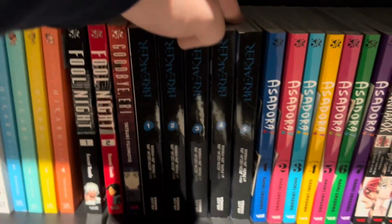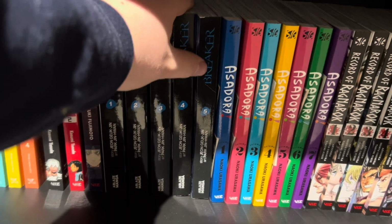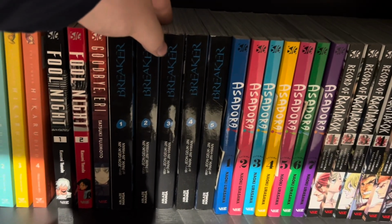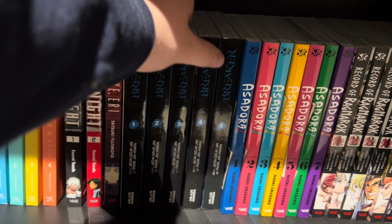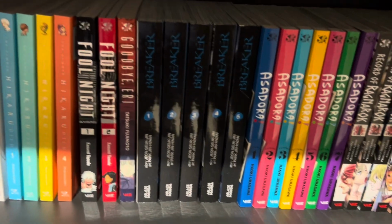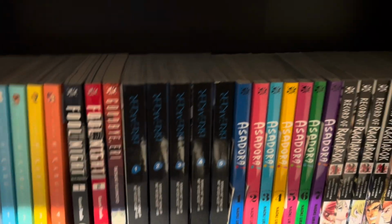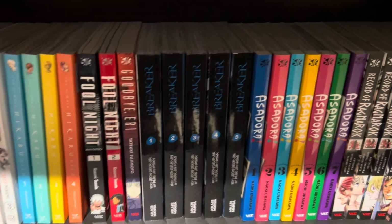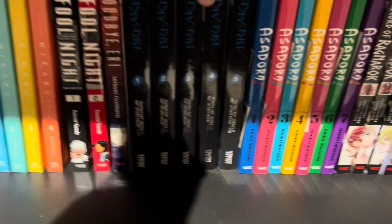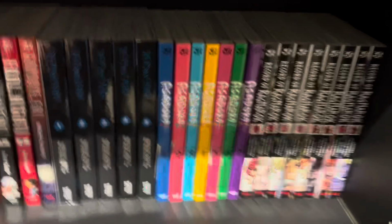Next, I got The Breaker, volumes 1 through 5. It's just super, super fun. It's a really, really cool showcase of kung fu and karate. The art is incredible. By the end of this, the main mentor character is the most badass person on the planet. He's so cool. I'm obsessed with it. I'm obsessed.